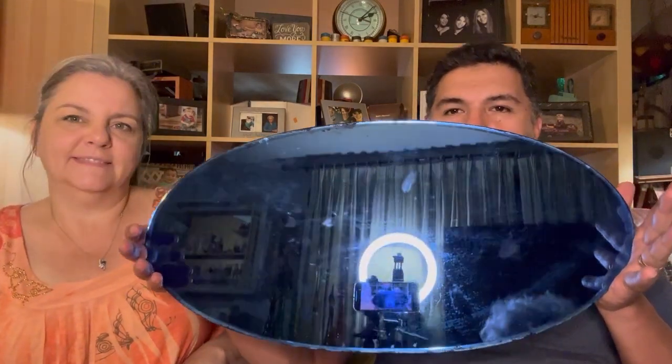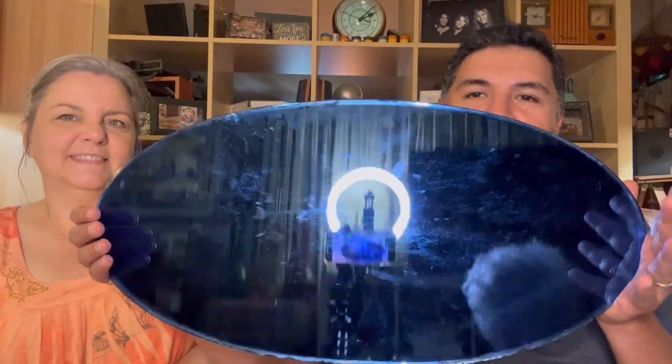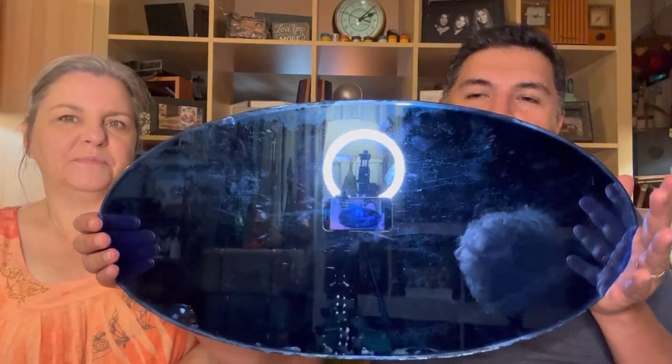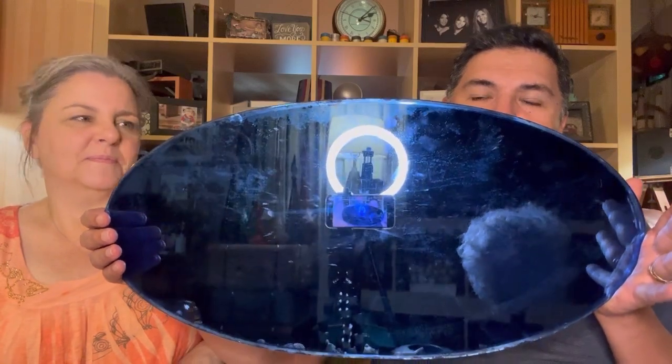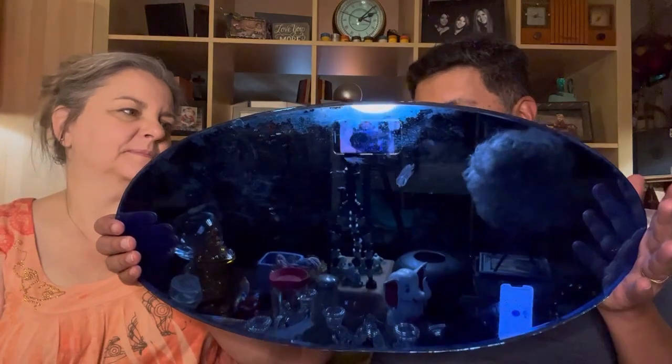How did Scott know that you had that? I showed it to him. He goes, you have to get it. Blue mirror from the early 1900s. Oh, it's got felt, gorgeous, on the back. It's got blue felt on the back.